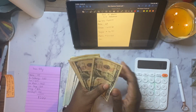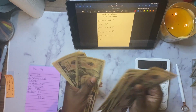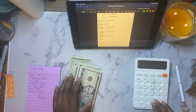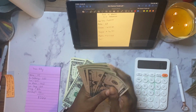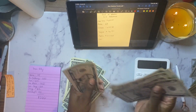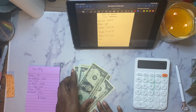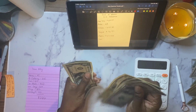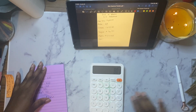Right, in 10s, we have 10, 20, 30, 40, 50, 60, 70, 80, 91. 10, 20, 30, 40, 50, 60, 70, 80, 92. 10, 20, 30, 40, 50, 60, and 260 in 10s. And fives. We have 5, 10, 15, 20, 25, 30, 35, 40, 45, 50, 55, 60, 65, 70, 75, 80, 85, 90, 95, 100. 5, 10, 15, 20. So 120. And then in ones, we have 1, 2, 3, 4, 5, 6, 7, 8, 9, 10, 11. We have 11. So we have $801 in cash.